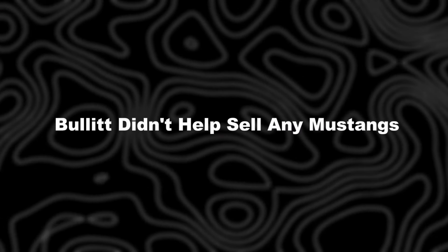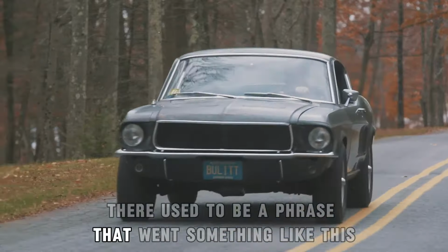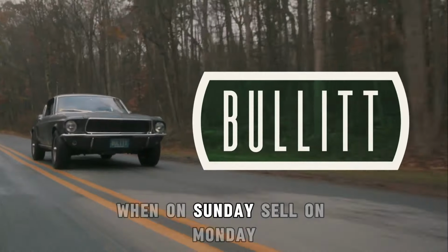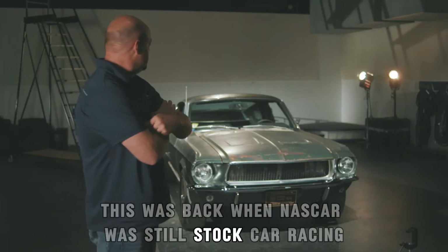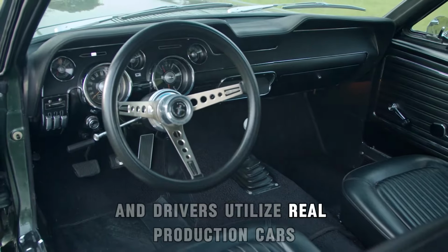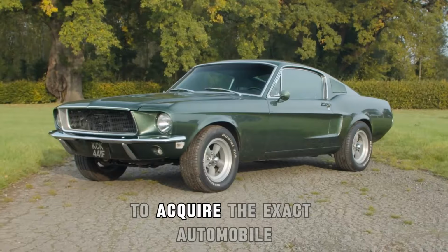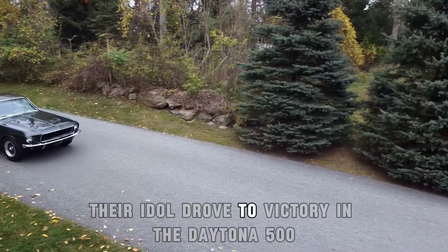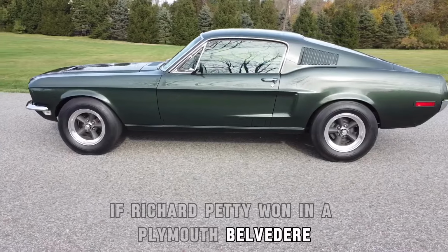Number 7. Bullitt didn't help sell any Mustangs. There used to be a phrase that went something like this: win on Sunday, sell on Monday. This was back when NASCAR was still stock car racing, and drivers utilized real production cars. This meant that supporters would rush to dealers to acquire the exact automobile their idol drove to victory in the Daytona 500, if Richard Petty won in a Plymouth Belvedere.